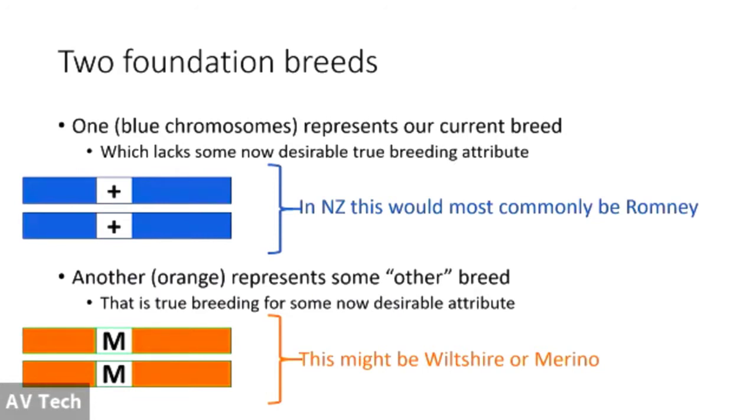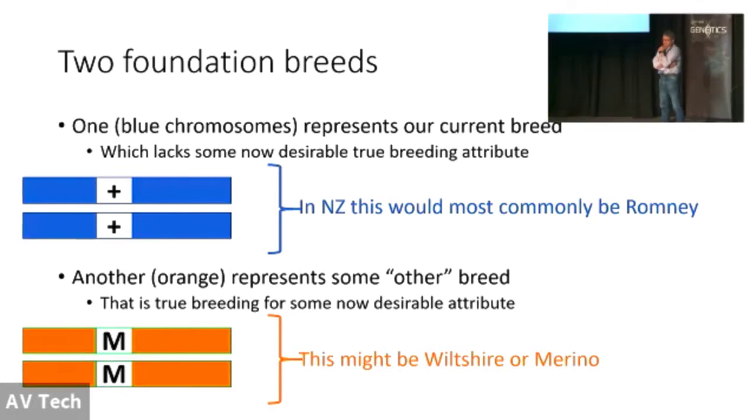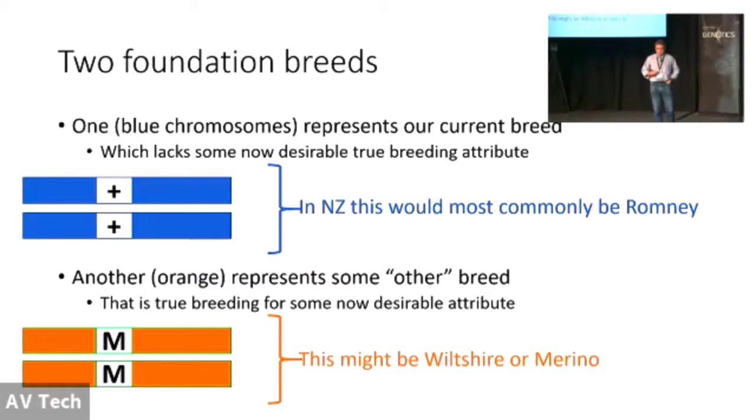So now I want you to think about the problem that I mentioned right at the beginning, which is where we have some wild type breed in New Zealand that would most commonly be, say, Romneys, and there's some other breed that's got some attribute that you have now decided is desirable. So it might be a Merino because it's got fine wool if you want to go down that route, or it might be a Wiltshire because it sheds, or it could be some other completely different attribute that you want to bring into your breed that doesn't currently exist. And there are lots of examples of things that we might want to bring in. And I think as an industry, you guys haven't been very good about robbing good genes from other breeds and bringing them into your own breeds.